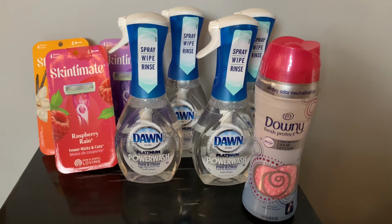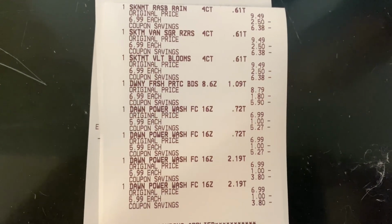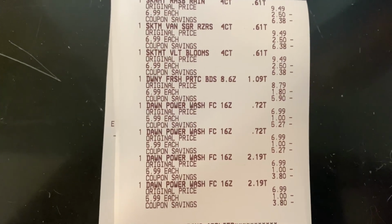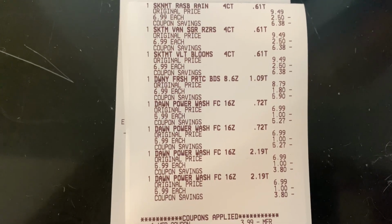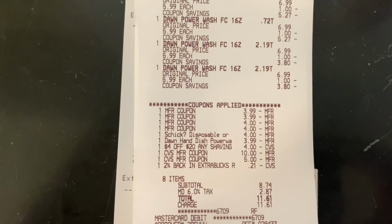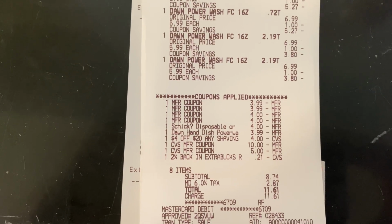Okay, so I'm back home. Here was my complete haul for today. Here's my receipt. Now I did combine the Skintimate deal and the Spend 30 deal into one receipt. And I only had one hiccup, and that's that my $2 digital for the Downy did not come off. Instead of paying $21.95 out of pocket, I actually ended up paying $23.95.